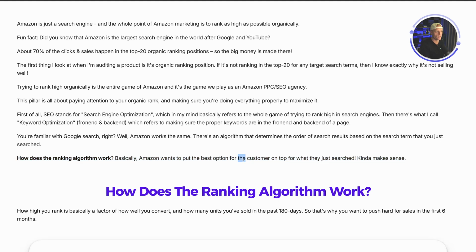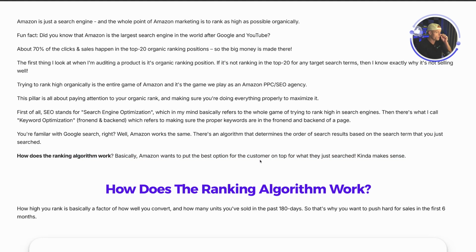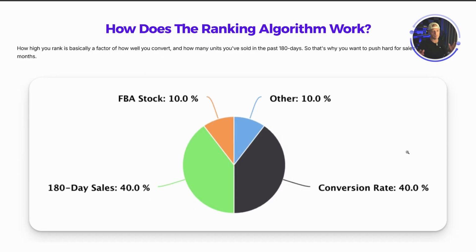Well, basically Amazon just wants to put the best option for the customer on top based on what they just searched, similar to Google. Kind of makes sense. Here's a very simplified chart that I made that explains how it works. It's mostly based on how much you sold over the past 180 days and what your conversion rate is. There are also other factors such as your FBA stock, and this is increasingly more important. The algorithm, in fact, will not put you up into the top 20 organically if it knows your stock can't handle that volume. It will proactively not make you run out of stock.